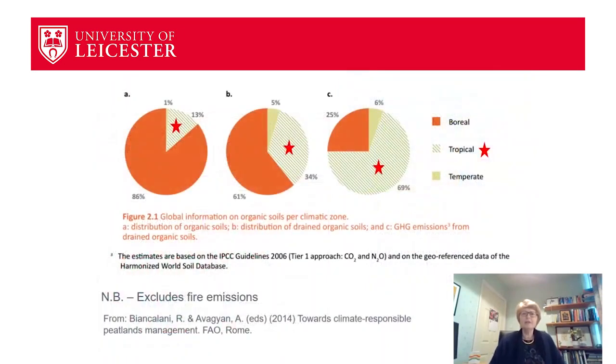And as a result, tropical peatlands, although they don't make up such a big portion of the total peatland amount by area, which is figure A, if you look at figure C, they make up a very large proportion of all the world's emissions of greenhouse gases from drained organic soils.